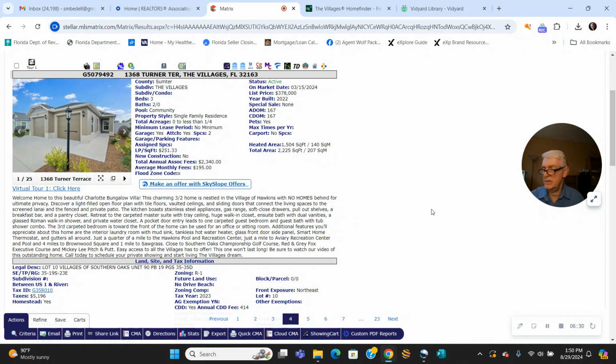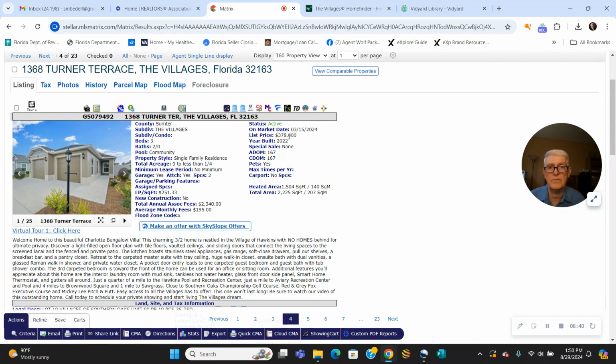So I did a little research, dug in, and found out that they paid $348,000 for this house. They're selling it for $378,000. Now at that price, they're not making much money. You've got to pay a realtor and closing fees and all of that stuff. At the $400,000 price, yeah, sure.